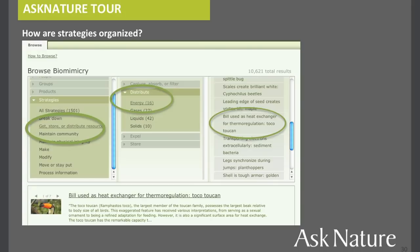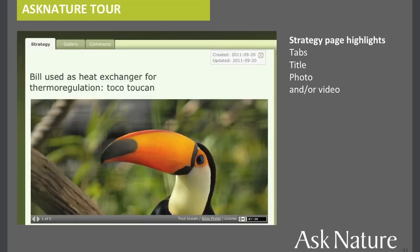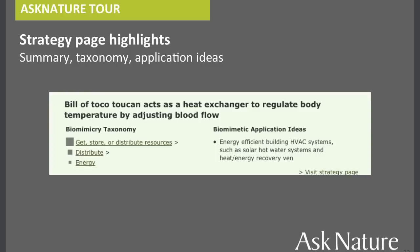So you say, okay, I want to get and store or distribute resources. I actually want to distribute energy. Oh, here's an interesting one. This is about the toucan. You get a little preview and you say, okay, I'll take a look at that one. And you get this strategy page with a headline and hopefully a really beautiful photo, or a photo that maybe even teaches you a little bit about the strategy.